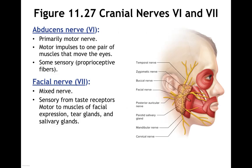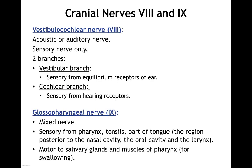The abducens is number 6. It's primarily a motor nerve, moves one of the pairs of muscles that move the eye. Facial nerve 7 is a mixed nerve. It has sensory from taste receptors and motor to muscles of facial expression, tear glands, and salivary glands.